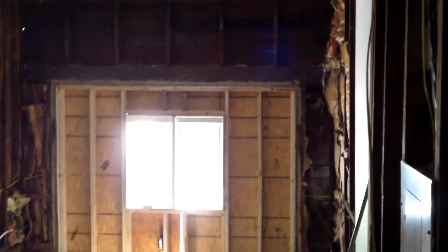Alright, here's the front room, but what happens is out at the far side of the house, that wire comes all the way across, had to be double strapped. Got nice vaulted ceilings here in the kitchen. And this is where we're roughing in a third bedroom.